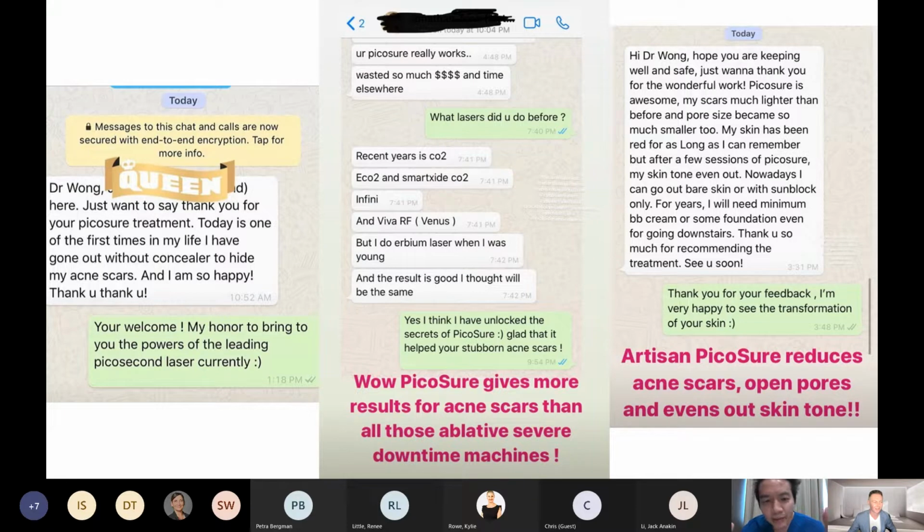And then the middle review, this guy has done CO2, eCO2, SmartSight, Infini, Viva RF, basically erbium laser, everything he has tried for his acne scars. And at the top, he says, your Picosure really works. I wasted so much money and time elsewhere. And the rightmost one, this lady said, hey, Picosure is awesome. My scars are much lighter than before. Pore size is much smaller. My skin was red before, but now my skin tone is not red anymore. I just go out bare skin or with sunblock. So thank you so much.